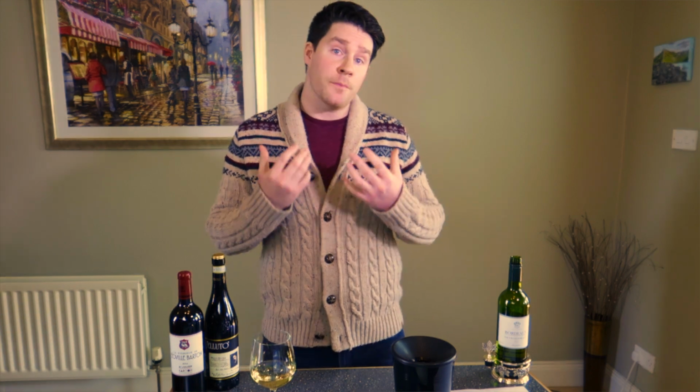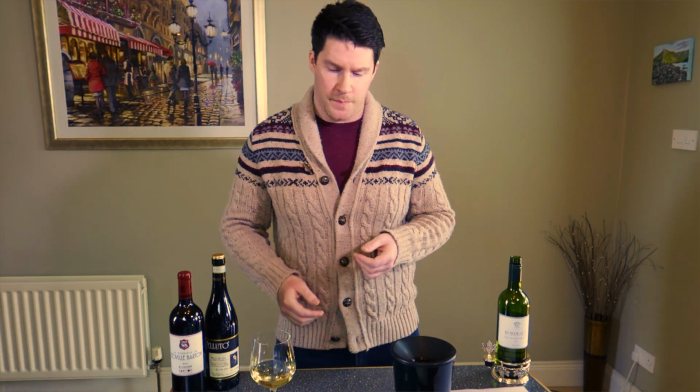Really after just about two, maybe three seconds, those flavors that we spoke about on the nose, they're starting to come through again here. Definitely citrus fruits, a little bit of orchard fruit, and again that herbaceous quality is a little bit more pronounced here on the palate.